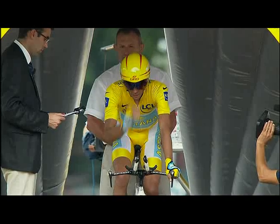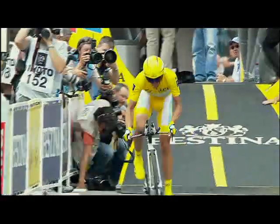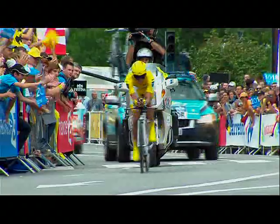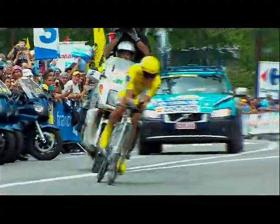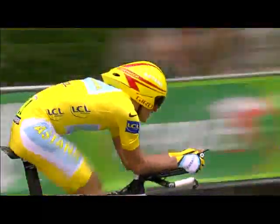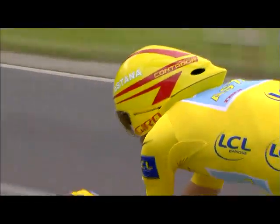Alberto Contador, what can you say about this man? If we thought he might concede a little bit of his overall advantage in the Tour de France, well, forget it. This man's here to win the race and win it in the tradition of the great riders. Win the time trial as well. This was not a mountain time trial. It was not his forte. And yes, he is the time trial champion of Spain. But the competition there, we have to say, it wasn't that good. But here, it was the best competition in the time trial in the world.